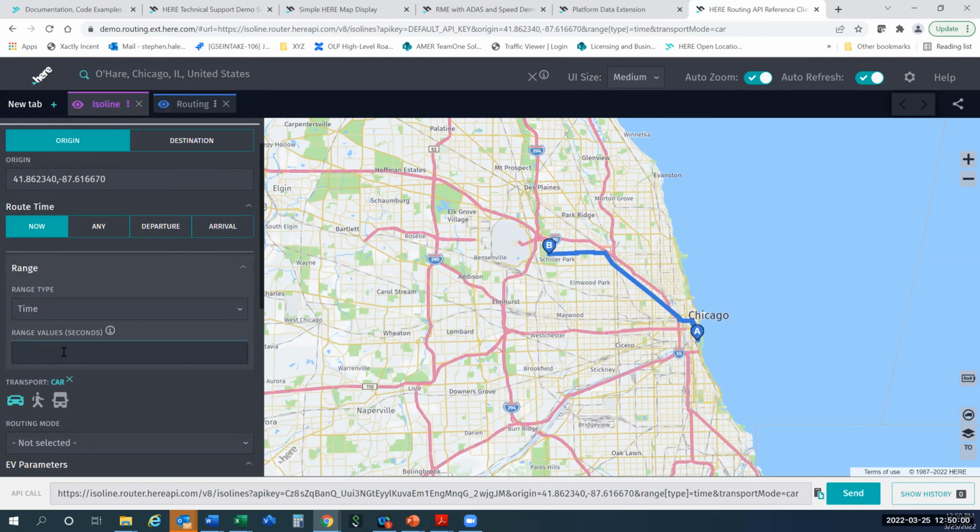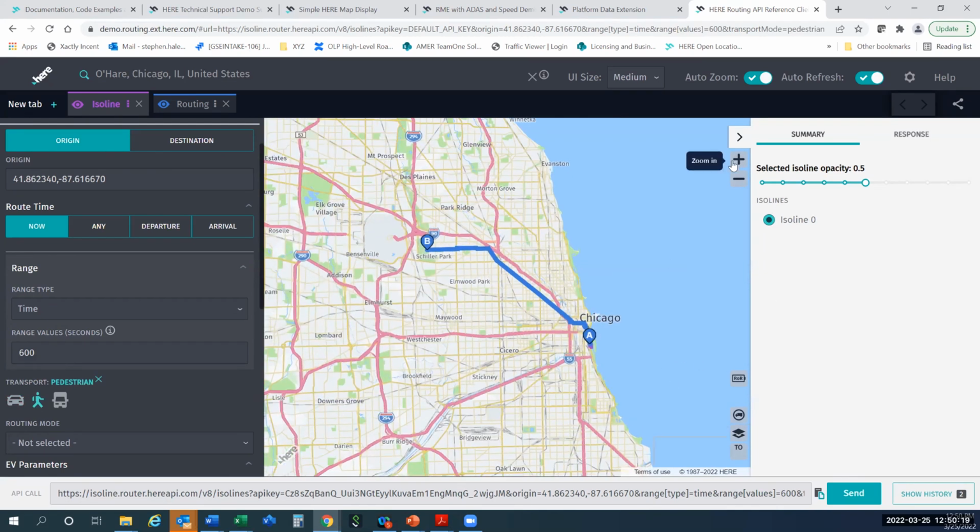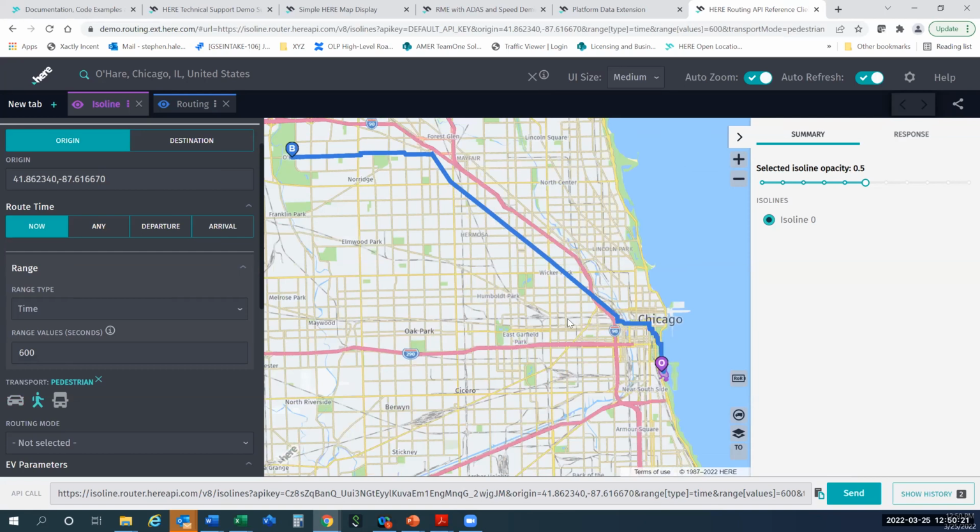So this asks for it in the form of seconds. So 10 minutes would be 600 seconds. If I populate 600 seconds, you're going to see a polygon based on driving tell you, okay, here's about how far you can go in 10 minutes. What if I'm walking? That's going to get a whole lot smaller. In fact, so small, it's probably hard to see, but it's there.